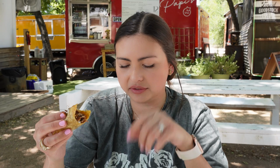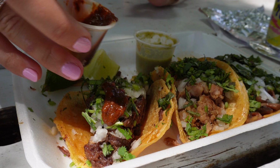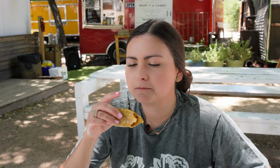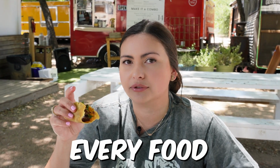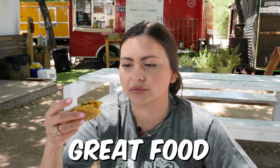I love Cuantos, they're so, so good. Red sauce does have a kick. My favorite is their green salsa, but I do like to mix both, so give it a taste. Green salsa, still my favorite. These meats are so flavorful. A little bit of onion and cilantro on each one. Cuantos usually has a line too. I feel like every food truck on East 12th in this food park is just really nailing some great food.